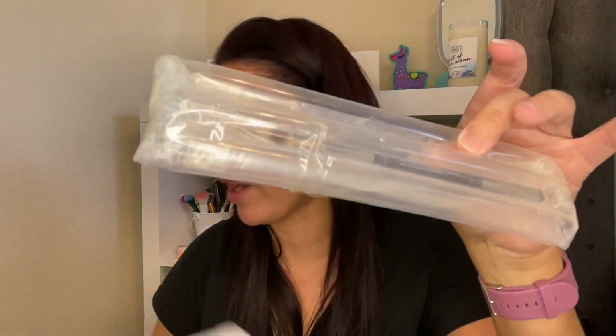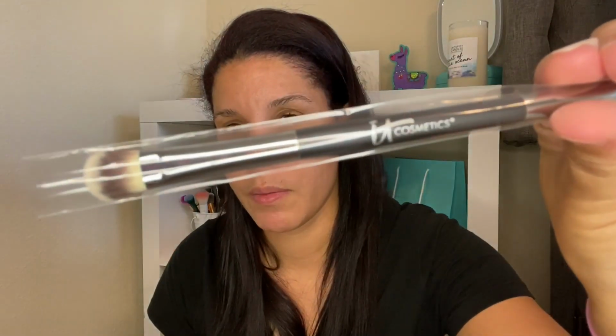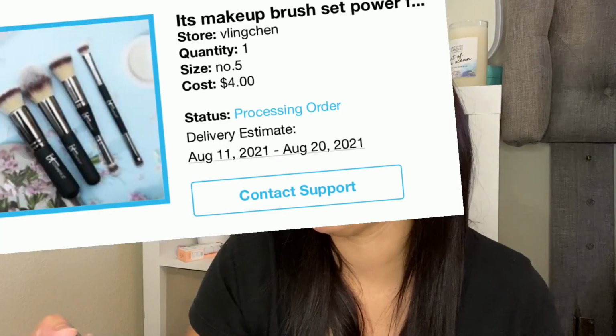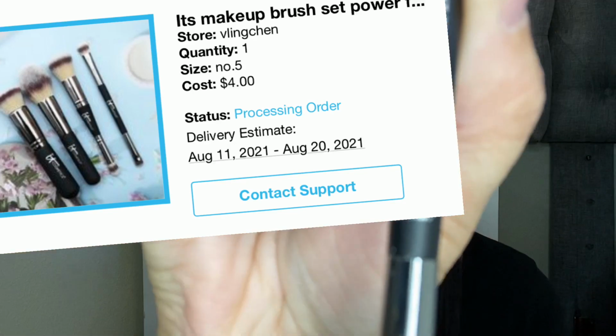So this one is super wrapped. Nice bubble packaging. Yep, this is It Cosmetics. Look at that. It's a dual-ended brush. Heavenly Luxe, no tug, dual eyeshadow. Yep, number 5. And it says an all over, and this one is smudge. So this is very great for the lash line too. Oh, this is gonna be interesting. Never tried it, so I will.